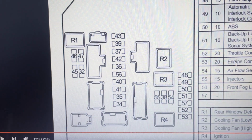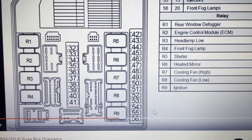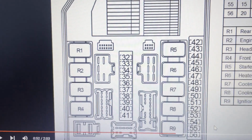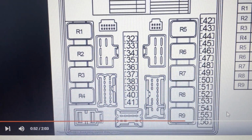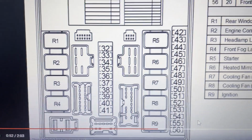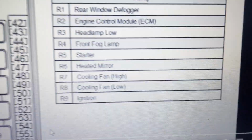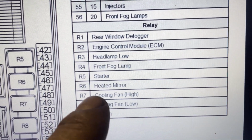Okay. Let's find the relays. Let's identify the relays now. Let's take a look at these relays. All right, we got 5 on this side, we got 4 on that side. So R2 is going to be the engine control module relay, the computer relay, the ECM relay right there. That should help you guys out a little bit. I know it did me a little bit after the fact. Ignition is R9. Starter is R5. Okay, good to know.